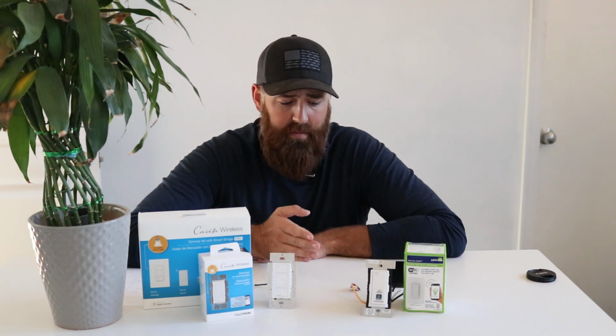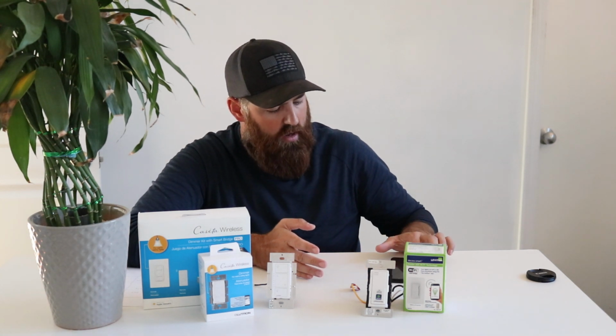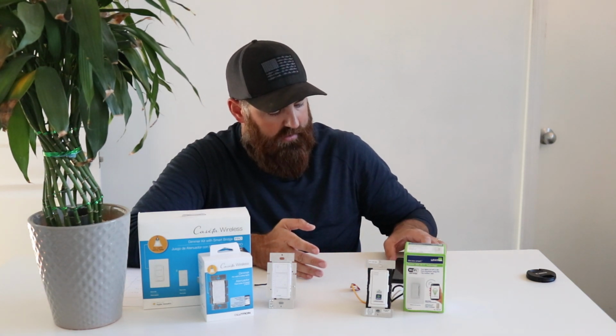They're both incredibly reliable. They both work pretty much the same with all light bulbs that I've installed them with. And they both work with Alexa and Google Home and HomeKit. So they work with all the most popular voice services, and they'll do a great job and last you a long time. So I'm not going to say one's better than the other. It really depends on your application for what you're going to use in your house and how you're going to use them and what your existing wiring is.